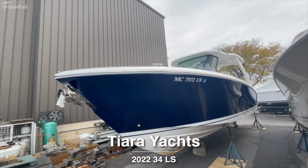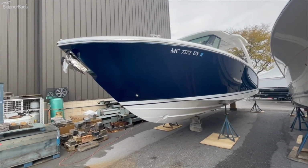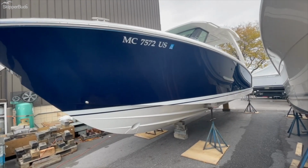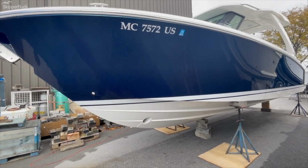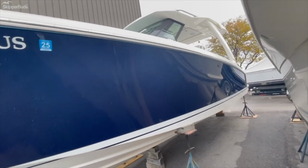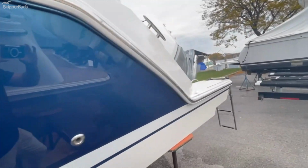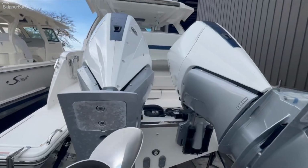I'm going to take you on a tour of this 2022 Tiara Yachts 34 LS. This boat is in Ferrari Abu Dhabi blue, which is one of my personal favorite blue hull colors. Obviously you're seeing the bow thruster down there, standard option from Tiara. This owner did opt for custom painted engines to match the hull.